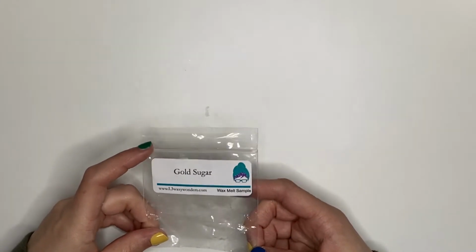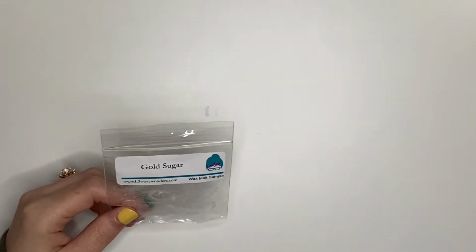This is just plain Gold Sugar from L3 Waxy Wonders. I don't think I'm a fan of gold sugar. Did not really enjoy this. Overall, it's a no from me.